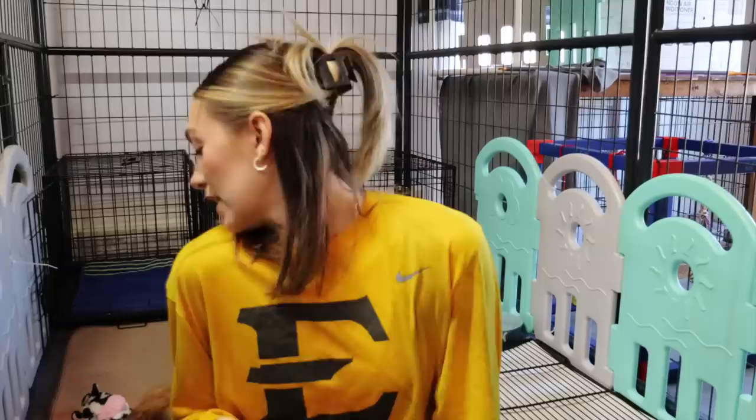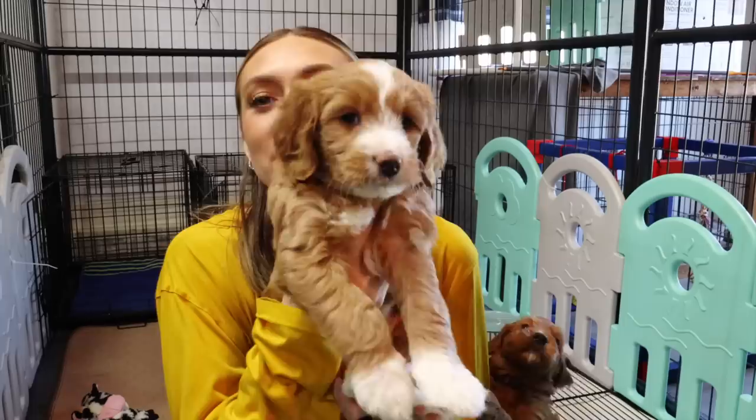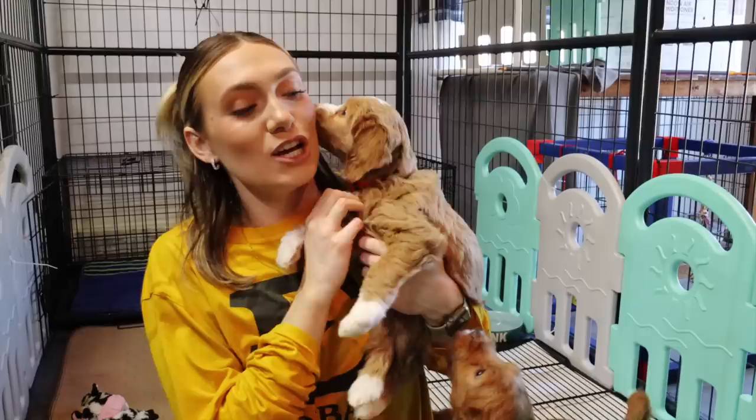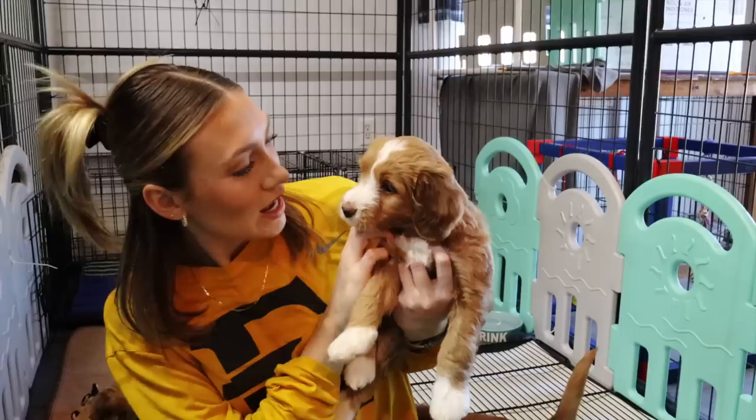And last but certainly not least is the one who is attacking me in the back, and that would be Princess Ariel. So Ariel is our really pretty puppy with white markings. She is probably one of the smaller puppies in the litter. Her and Cinderella and Tiana are pretty small. She's very gorgeous, as you can tell, with those flashy white markings. She's super sweet, loving, playful, spunky, a little rambunctious, but definitely a sweet, sweet girl.